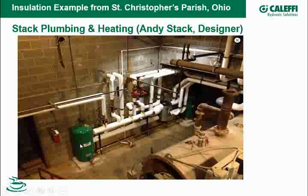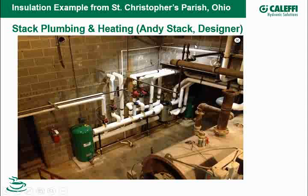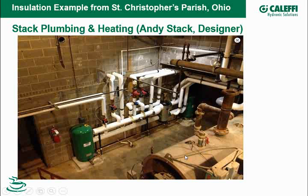There's a couple big thermal expansion tanks on the system. That's about as much heat as this room needs in the wintertime to keep it warm, with all that piping insulated and a high-efficiency boiler that's not going to leak as much heat as this old steam system obviously did over here.